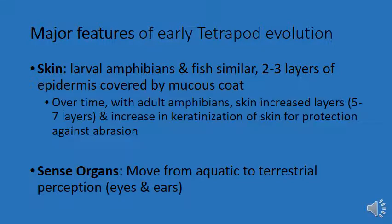However, once we see amphibians colonize land, early tetrapods evolving over millions of years, we start seeing the number of skin layers increase, as well as increased keratinization of the skin for protection or abrasion, even though most of us think of amphibians as sort of being in water and being able to subcutaneously exchange gases, etc. We do see a change over time in the number of skin layers. So that's kind of an important trait once again as we see movement from aquatic environments to more terrestrial environments in adult amphibians.